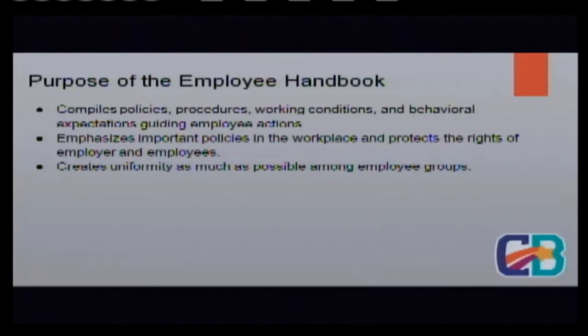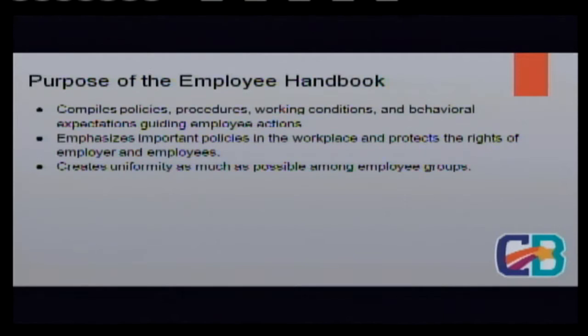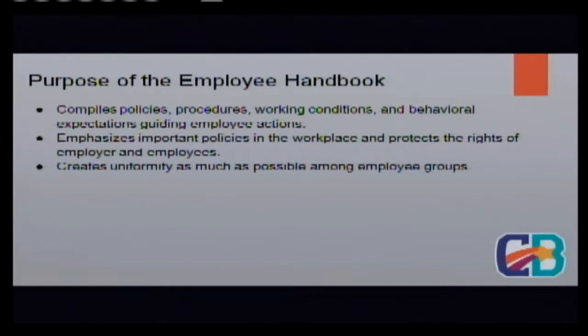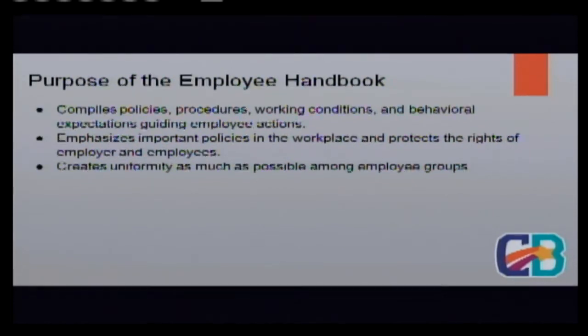Okay, so the purpose of the employee handbook: there was a lot of discussion in the past several months about the employee handbook versus other documents, but the purpose is a way that we can compile policies and procedures and working conditions, behavioral expectations that guide the employee's actions. We want to also emphasize the rights of the employer and the employee, and we want to create as much uniformity among all our different groups as much as possible. So that is our goal in creating the employee handbook.